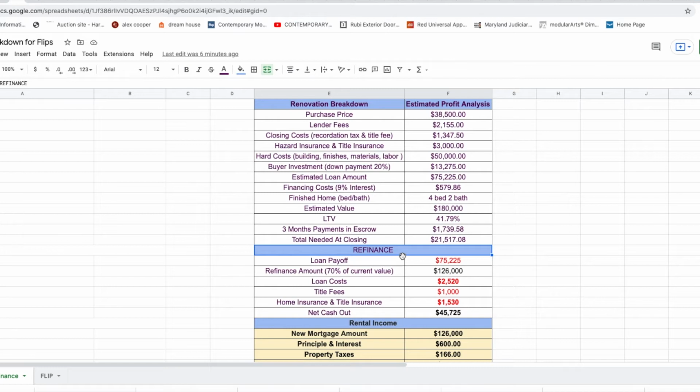Now, in this particular situation, you're going to do what's called a cash out refinance. And a cash out refinance not only pays off the old bank, but it also puts money in your pocket because you're getting a new loan substantially higher than what you currently owe on the property. So our loan payoff is $75,000 in this transaction. That's what we owed to the first bank. The new loan, which is the refinance amount, is $126,000. This represents 70% of its new value. The new value is $180,000. 70% of that is $126,000. So this number is substantially higher than what we owe.